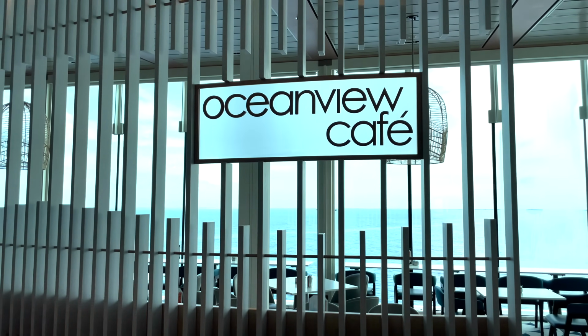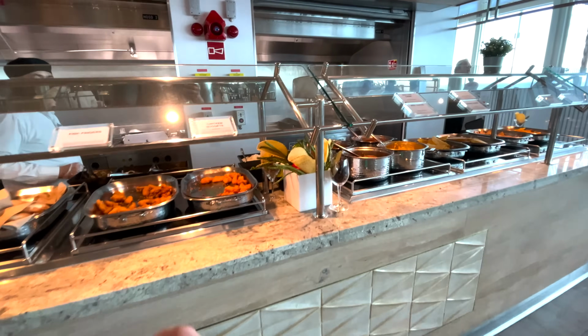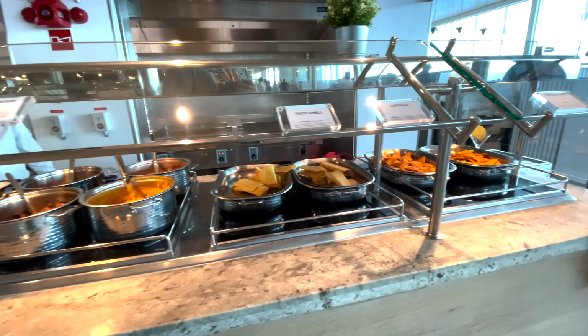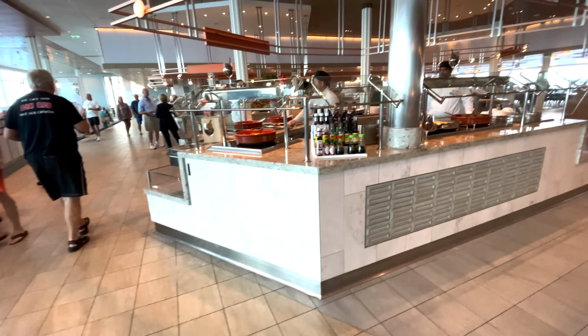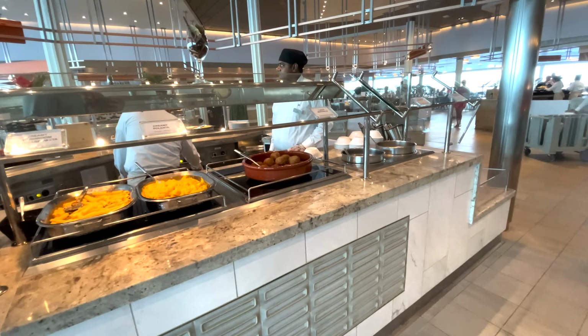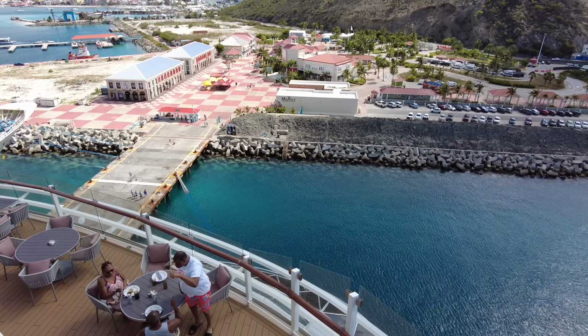So on to the Oceanview Cafe that's on board. That's the buffet. It's open for breakfast, lunch, and dinner. We really liked the international stations and the large variety of food options they had. We also liked that they had quite a few made-to-order stations, and every time we came in here, we found something we liked. The views are also great with floor-to-ceiling windows, and there's a small section out back if you like to sit outside. The buffet was great. We really enjoyed it on a lot of our sea days.